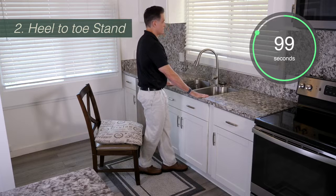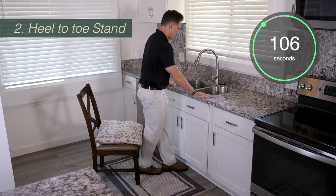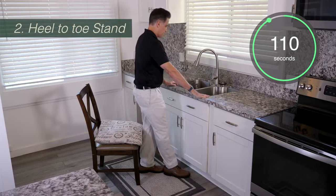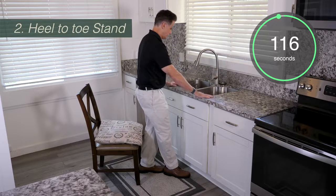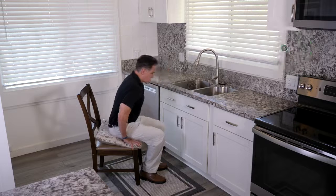So when you do this activity at home, you might start off looking a lot like I am right now, but as you get better at it, you'll be able to go longer and longer with your hands in the air. That's the goal, to be able to balance without holding on for as long as possible. Always remember to switch your feet anytime you lose your balance.